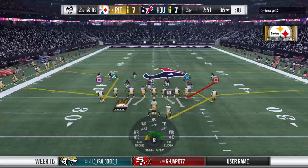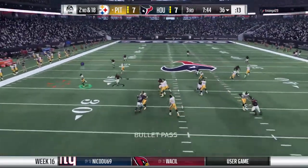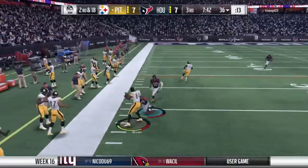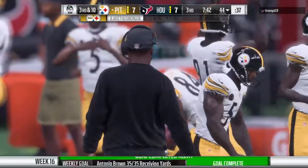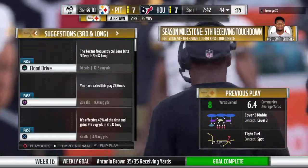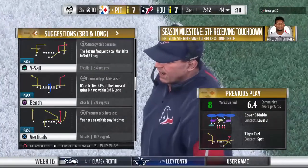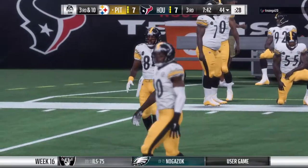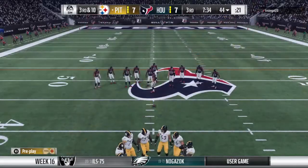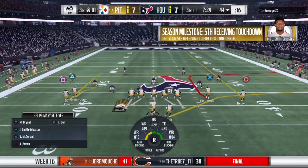And no press coverage here. They are backing off in the secondary. Now it's Roethlisberger. Man open left side is Brown. 8 yards on the completion, but now they face 3rd down. And the Steelers on 3rd down. They've been good, 3 for 4 thus far. This is 3rd and 10.